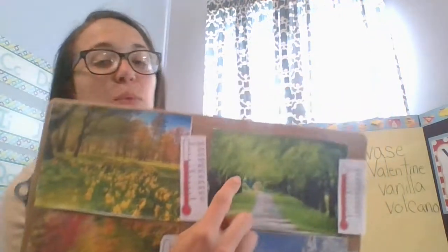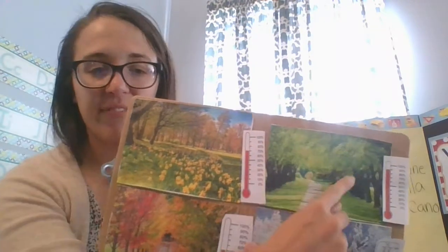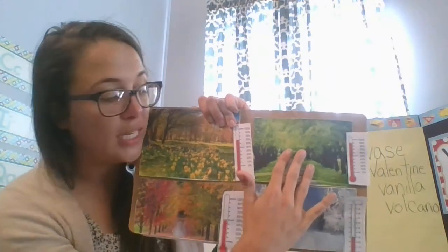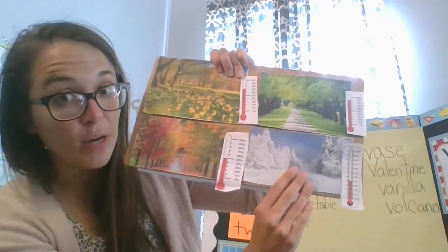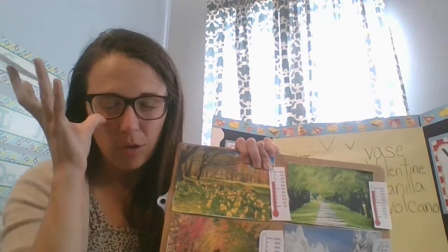Usually when we think of summers, we think of the beach. But if you go outside in the summer here, it's just really green, but there's not a lot of flowers. So in the springtime, it's 70. In the summertime, it's 90. In the fall, it's around 50. And in the winter, it's around 30. I'm going to show you a picture, and you're going to tell me when you would do these things, okay? Or when you would wear these clothes.